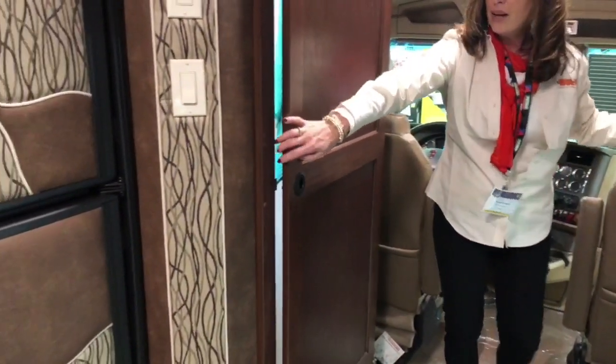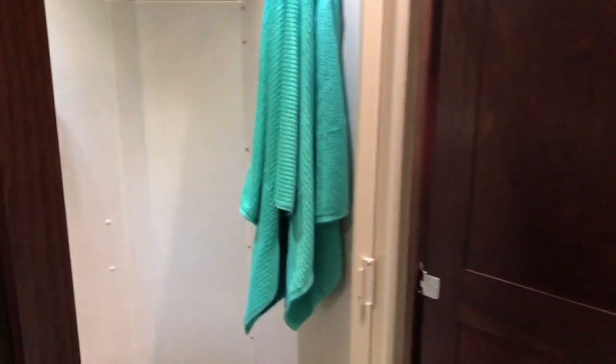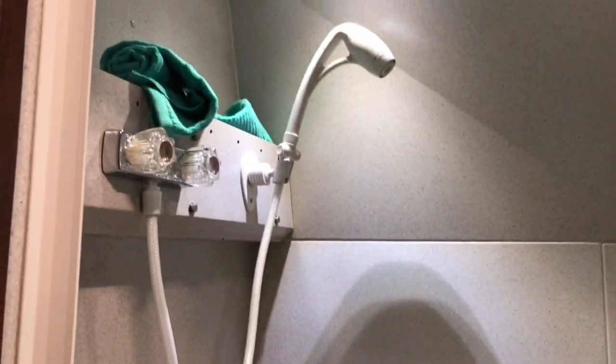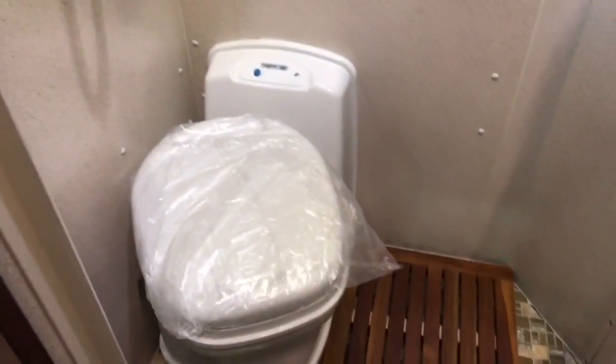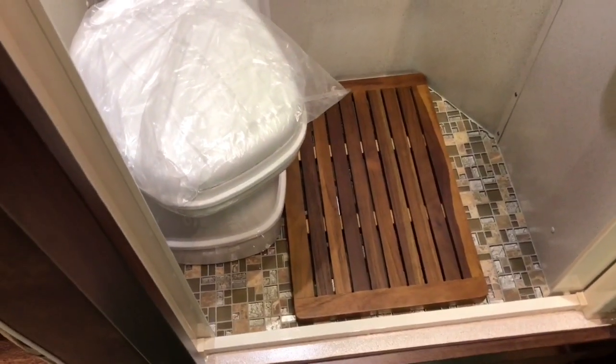Yes, sir. This is Bolt's shower, and it has little shelves up on top for storage above the shower head. We also have the option to do the tile floor in the shower, which is a really nice feature. This one has the teak stepping board in there.